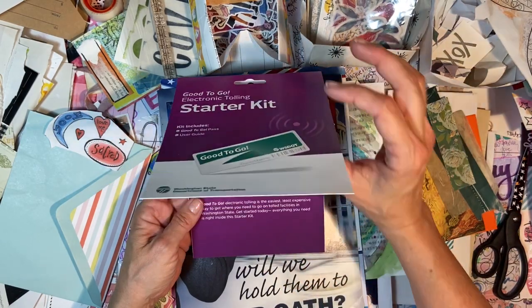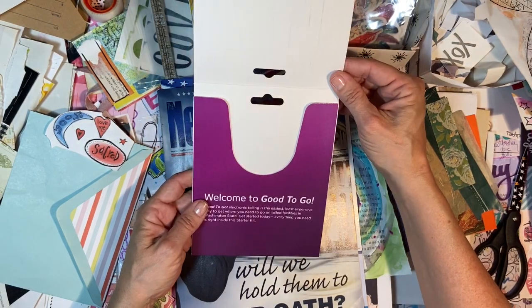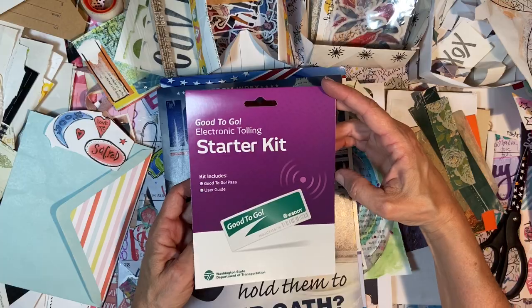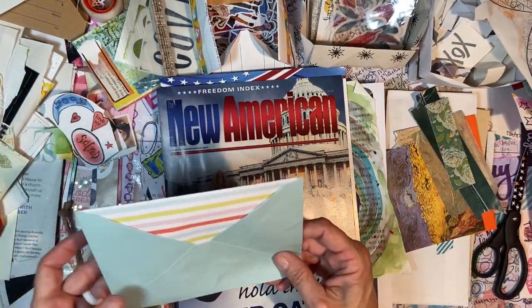But it came in this cool package and I thought, why would I not keep that, right? So either as an idea or to cover it or to put something else on, I'm going to put it in my art journal, I guess. But I mean, what a fun envelope, right? And flip it up and use it as a pocket. So I'm going to put that into my art journal.